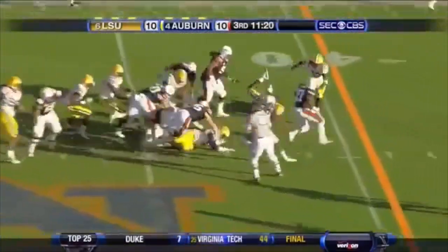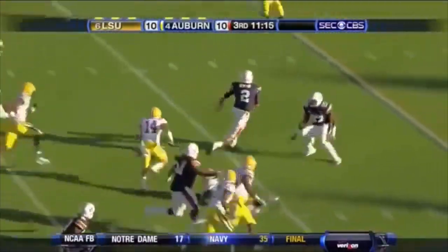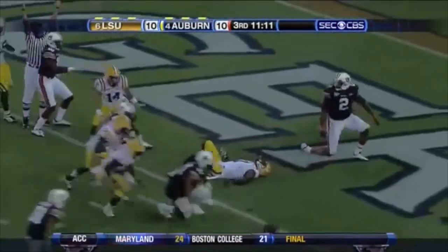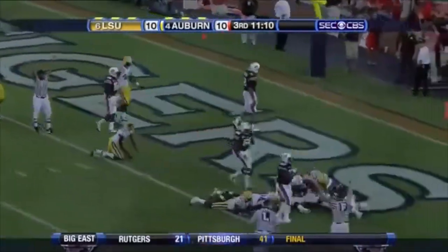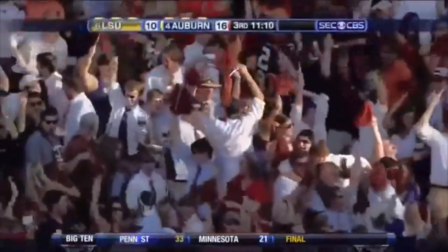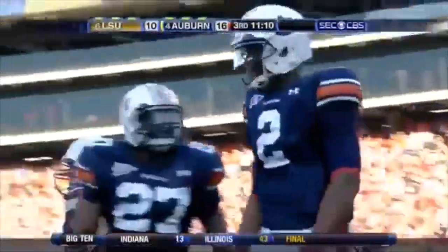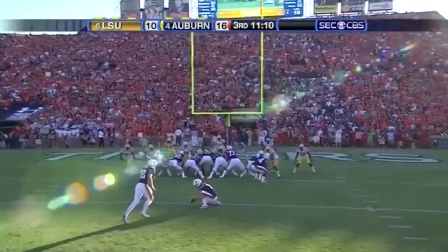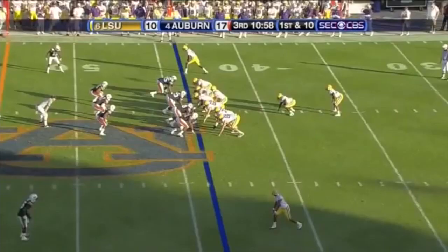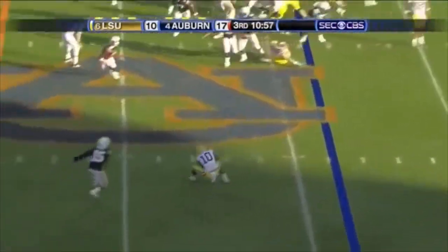Newton, up the middle. No, I'm sorry, he goes right. Still loose. Oh, did he accelerate? How about that? Oh, my goodness. Touchdown, Auburn. That was extraordinary. And that's his ninth run of over 20 yards this year. In 2007, when Tim Tebow won against these guys, it's not scheme. These athletes are changing college football.